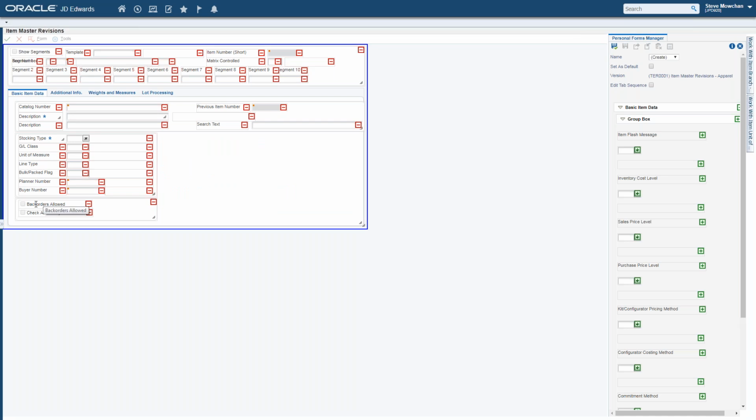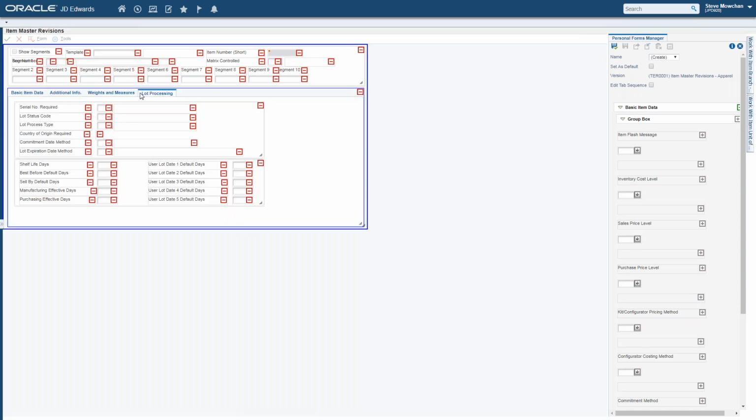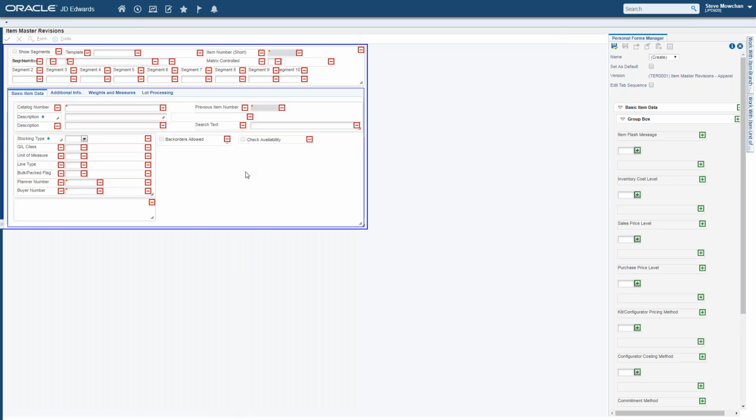I can move stuff around. I want to take this here. Again, you've got the crosshairs to help you align the data or align the field columns. If I wanted to take something from the lot processing field or tab, I can move it and then drop it here. So I can get the one or two fields from those other tabs all onto this same window or same screen. I can sort them such that it matches our item master creation.